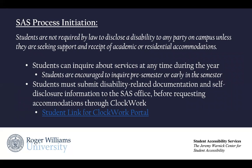So students are not required by law to disclose a disability to any party on campus unless they are seeking support in receipt of academic or residential accommodations. And the asterisk to this is, you can talk to a professor, or your student can talk to a professor about their disability. But if they want official accommodations that every professor going forward has to abide by, they have to come through our office. So students can inquire about services at any time during the year. Although, students are encouraged to inquire pre-semester or early in the semester, so they're good to go for the rest of such.